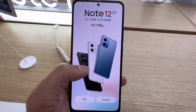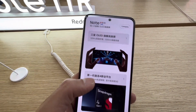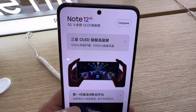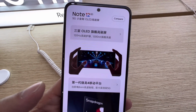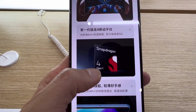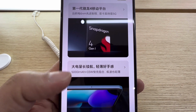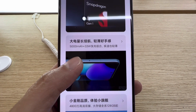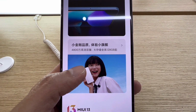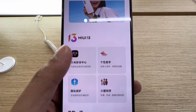And now let's talk about the Note 12's specs. So this phone has an OLED display and it's powered by Snapdragon 4 Gen 1. It has a 5,000 milliamp battery which has a 33 watt fast charger. It has a 48 megapixel main camera, and it runs on MIUI 13.